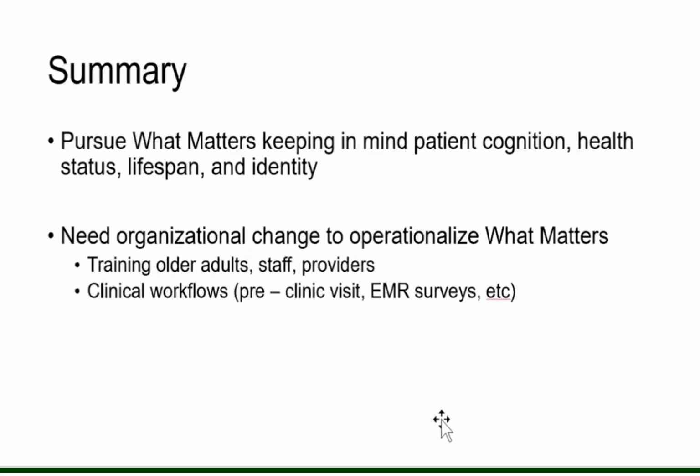We want to pursue what matters, always being mindful of the patient's cognitive levels, their health status, what their remaining life expectancy is, and what they view as their own individual identity. We need organizational change to impact what matters, and that involves setting expectations for older adults, maybe having them do some preclinical homework, or post-clinical homework, also training staff and providers on the different tools for assessing what matters, such as the Stanford letter to the doctor.